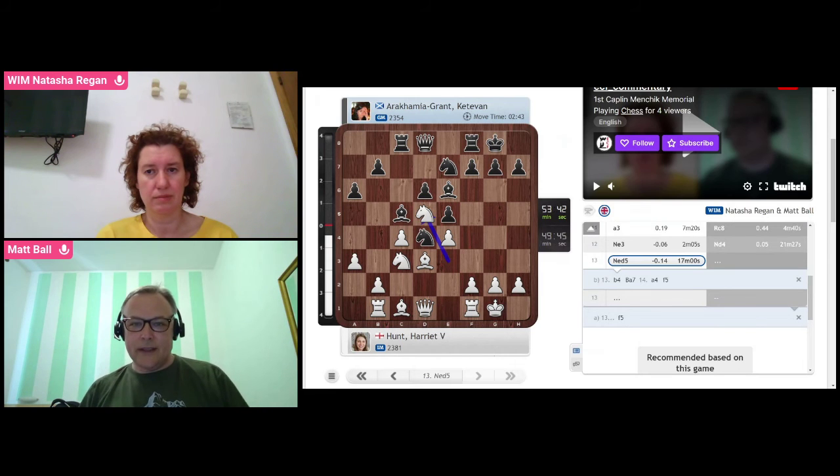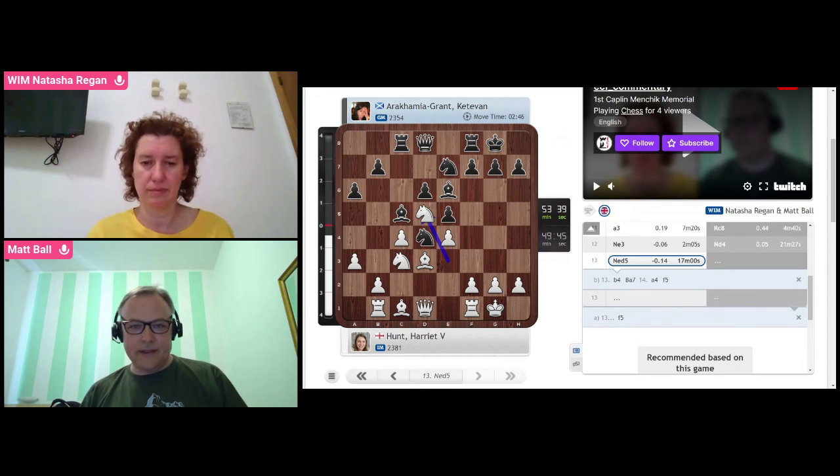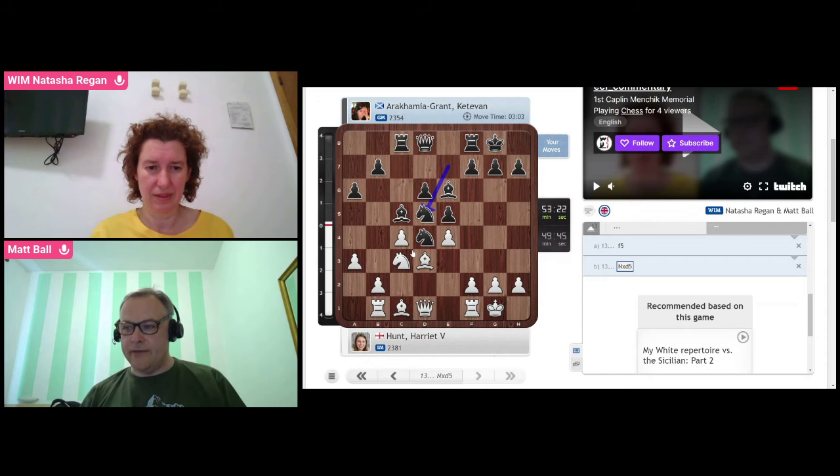So Black's got to decide what to do. Well, we could snap it off with our knight. That would get rid of the pin. And now we could play f5 if we so desired. So maybe knight takes, and then f5, then we've got our pawn break in. We want to be doing something on the kingside as Black, I think.